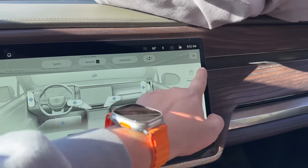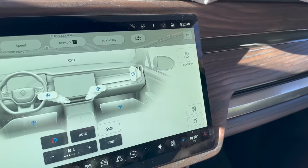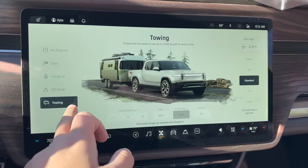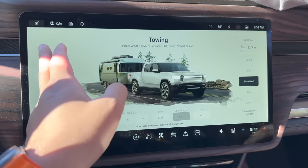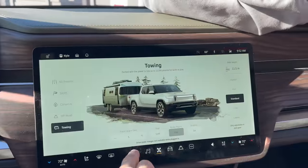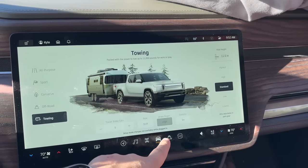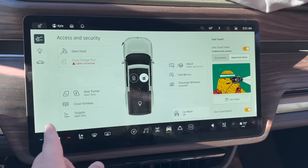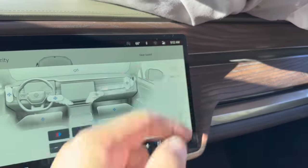Let's put it in Pet Comfort. Oh, range is too low for Pet Comfort, Alyssa. What if I take it out of towing? Drive mode's not available while plugged in to change, but I think if I put it into conserve, it would show way more miles than what we have now. That should be based off of percentage, not off of miles of range, I think. So what are we gonna do? I guess it probably needs 50 miles of range.